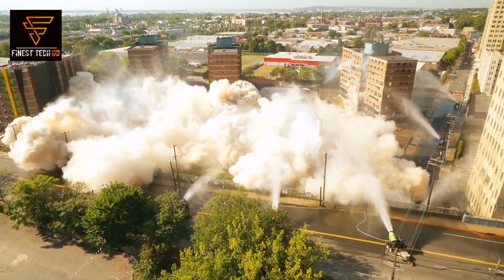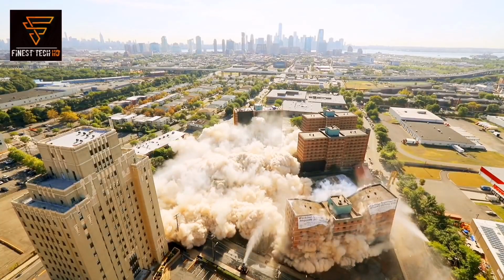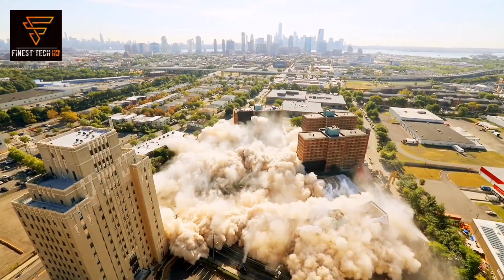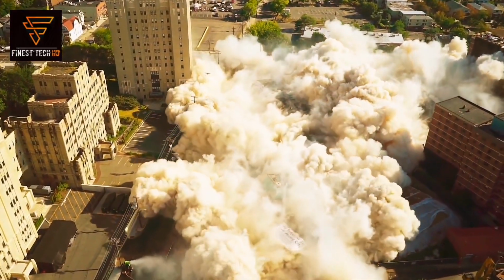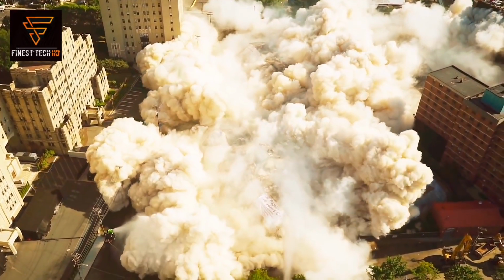High-reach demolition excavators are more often used for tall buildings where explosive demolition is not appropriate or possible. Excavators with shear attachments are typically used to dismantle steel structural elements.